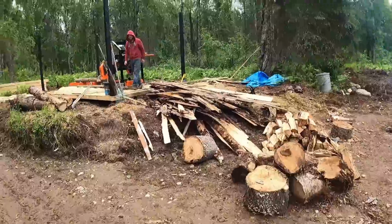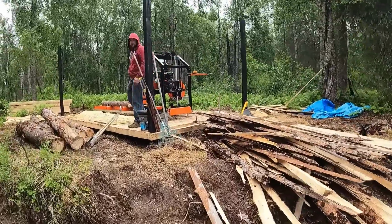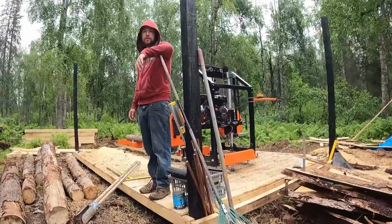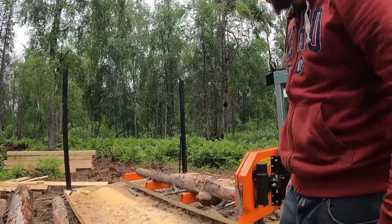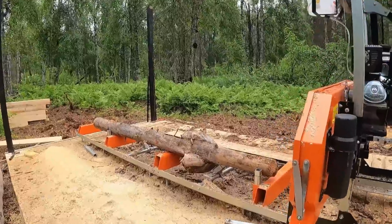But time to split. How good are you at splitting wood? Top tier. You think you're top tier at everything, don't you? Sounds about right. I'm just going to take a guess and say that it pains you to cut this log. I'm excited to cut this log. I want you to see what's on the inside of that thing when I slice it up.